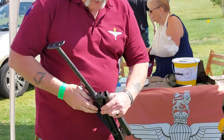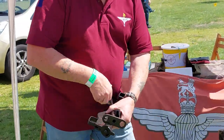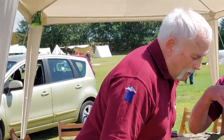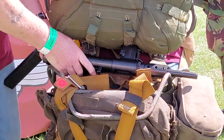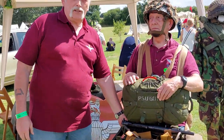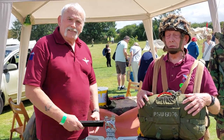That'll be off. You'll tie your stock onto that. That'll be tucked away in your equipment, and your weapon will be underneath your reserve, strapped onto you, so you can use your reserve canopy if you need to. Incredible. Thank you very much. Okay. Right. Thank you.